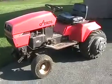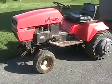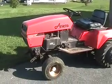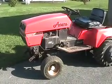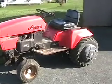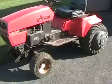What attachments did you have when you bought it? You had a mower deck, right? Mower deck, snowblower, cab. That's about it. Oh, it had a cab on it? Yep. Now, doesn't this have a bucket? Yep. Bought the bucket a few years back. And he's used the crap out of it, to say the least.